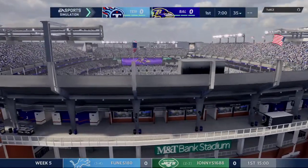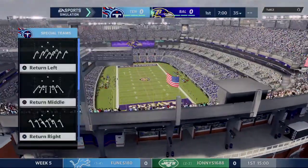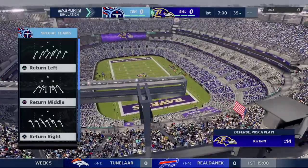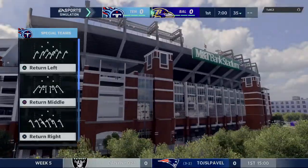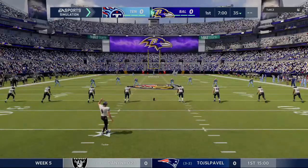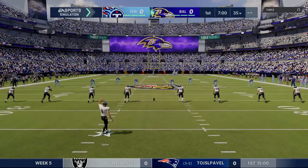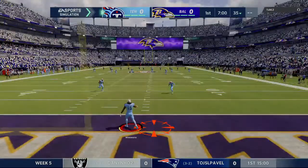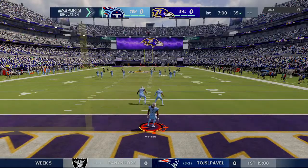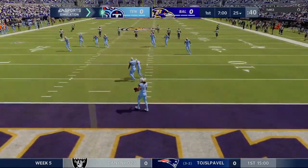The scene a few moments ago, here it is. It's unlike any other in sport as both teams made their way out of the tunnel. These folks are fired up as their guys are ready to do battle between the Tennessee Titans and the Baltimore Ravens. The first quarter of the season already in the rearview mirror, and off we go in Week 5 on EA Sports.